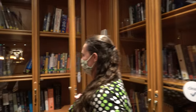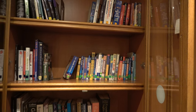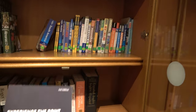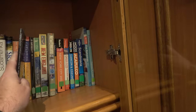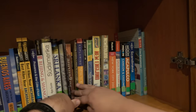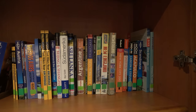Now, why are we in the library today? Well, look at that, Molly. They've got a travel section here. They do. And right here. Do you know what? We just happen to have a travel author on our team here at In the Loop. Mm-hmm. Our Andrew Hyde, who wrote Experience the Point, an unofficial guidebook to Cedar Point, which is now going to live here on the Emerald Princess. So we're going to put it right here, right in between Sri Lanka, maybe. I might need some assistance. There we go. Right between Sri Lanka and Argentina is the guidebook to Cedar Point.